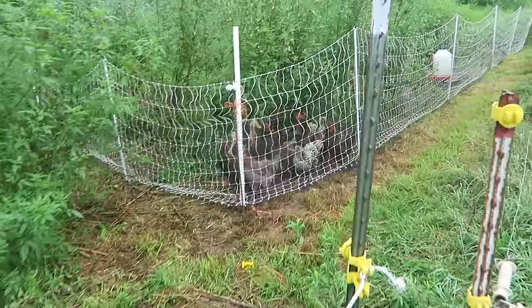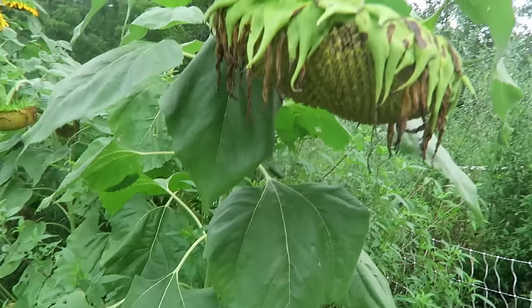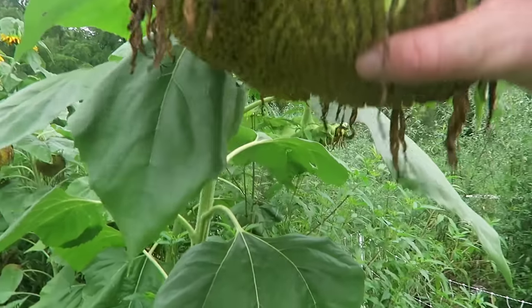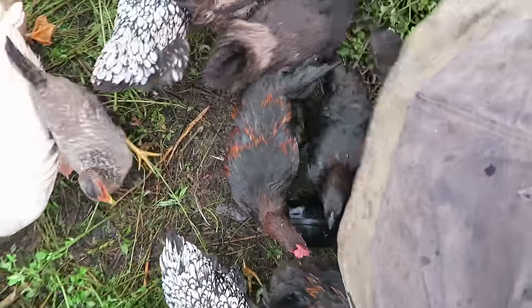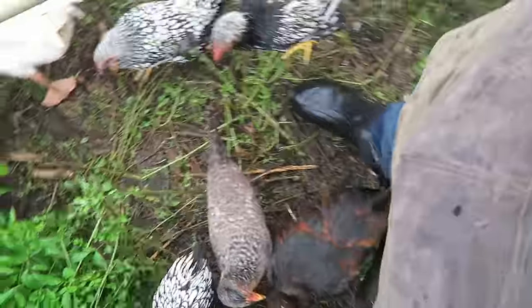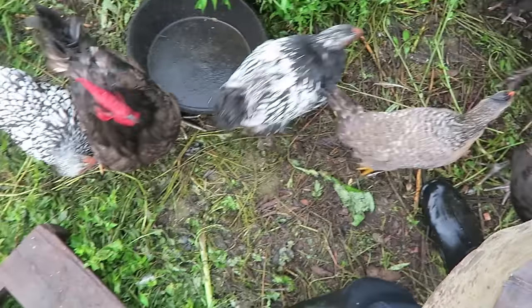I see you guys fared all right. I'm happy about that. So your fence is working. Nobody's getting under it. Sunflowers sagging with the weight of their seeds. This is what you get when you don't put them up at night. You can barely walk around to feed them. You gotta be careful, you're gonna step on somebody.